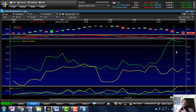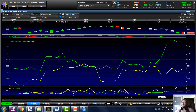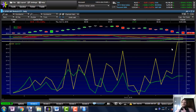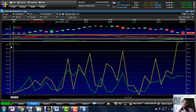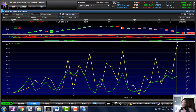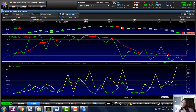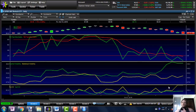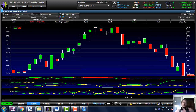There's too much implied volatility. Options are too expensive at the moment. Unless you're looking to sell options, I would stay away, especially when you have all of these speculators buying an unprecedented amount of puts, showing that the speculators are banking on XBI going further downward, probably breaking some sort of level of support.